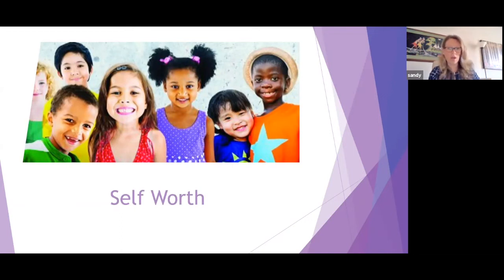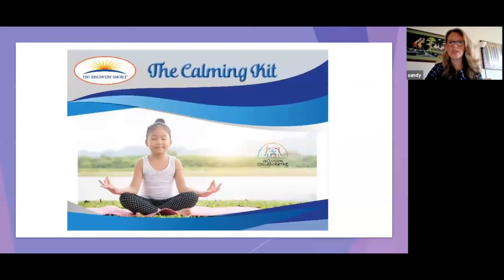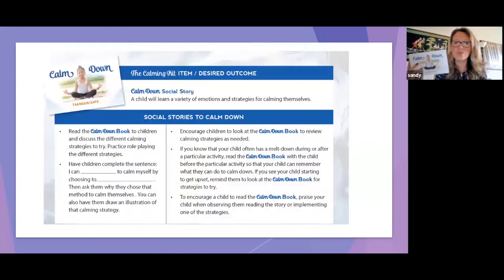For this part of self-worth, I invite you to bring this book called Calm Down. And then in your guide, you have page number 9 to see how we can use this book as a social story. What is a social story? A social story teaches a very specific situation to children.